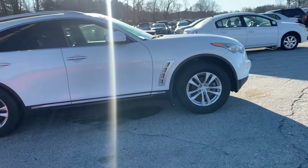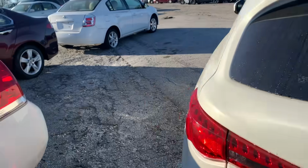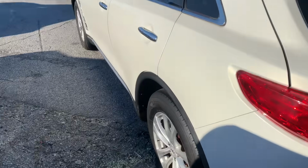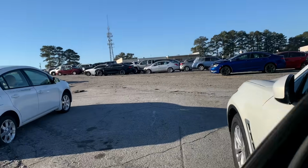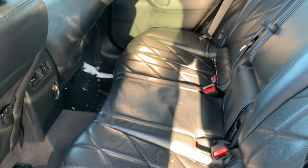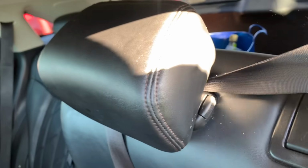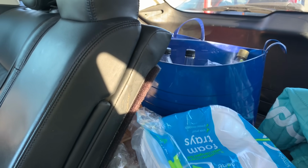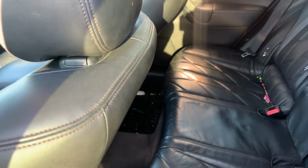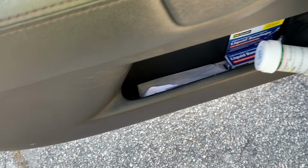All right, next up, we got the truck. Told y'all we had the FX. Oh, this is a 35 too. Y'all know they kept some of the body styles the same, 35s. We got a flat. We got the black hood caps painted on the Impala. The pimp Impala. What the heck is that back there? All type of stuff. Liquid Band-Aid, the old medicine, hand sanitizer. It was kind of dirty.